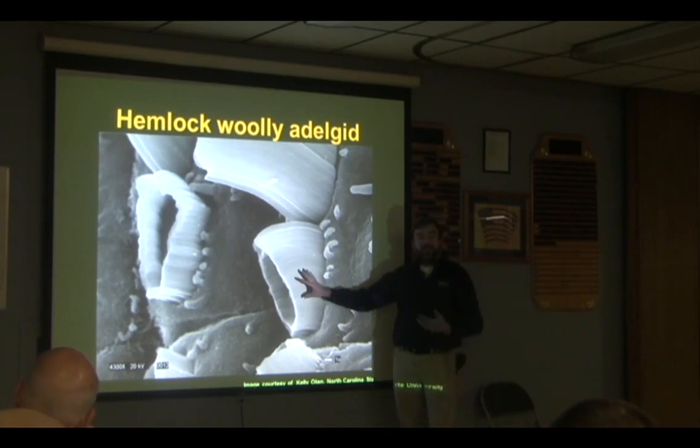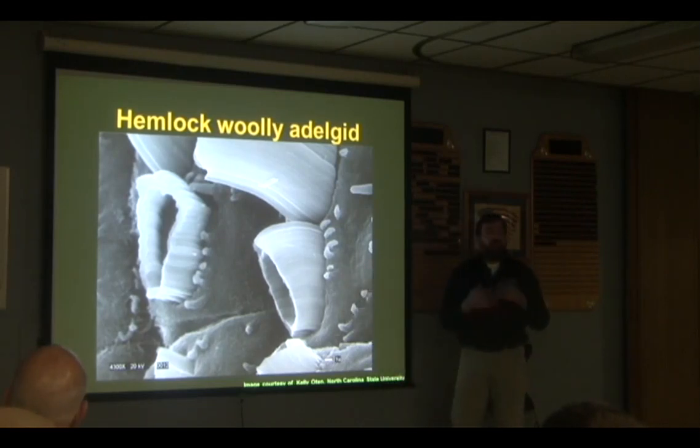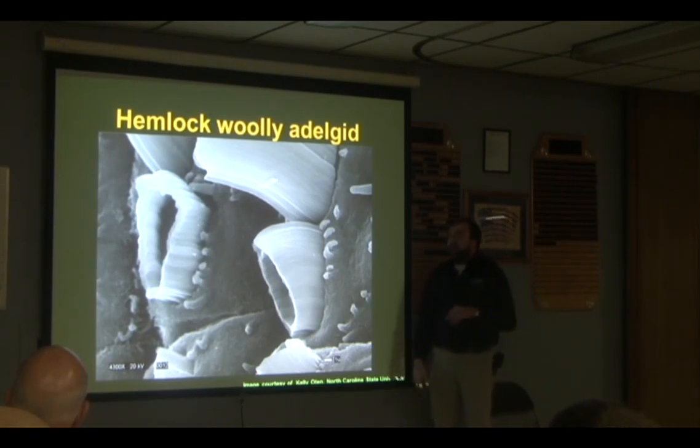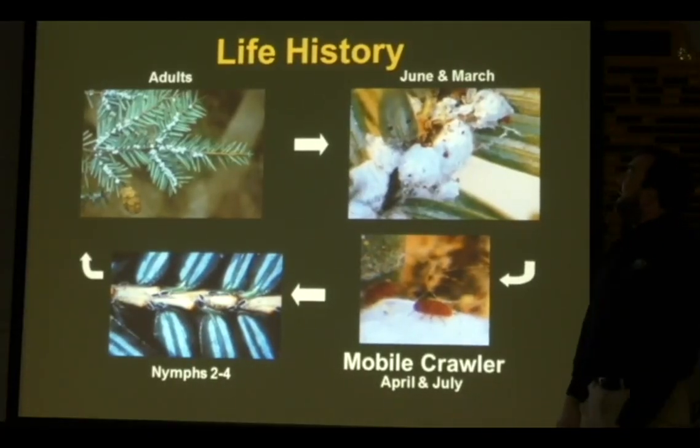I haven't really talked much about this, but the wool, you'll often see these pictures where they refer to it as the ovisac, and Dale talked about that. That's because about the early part of March, they start laying eggs, and the eggs are laid into that wool. But it also functions as a protection for the insect too, because nothing likes to have that wooly stuff all over them, except for one thing that I'll show you later.